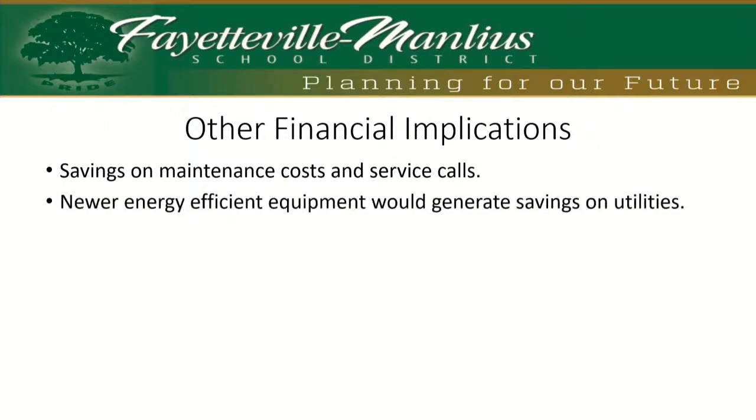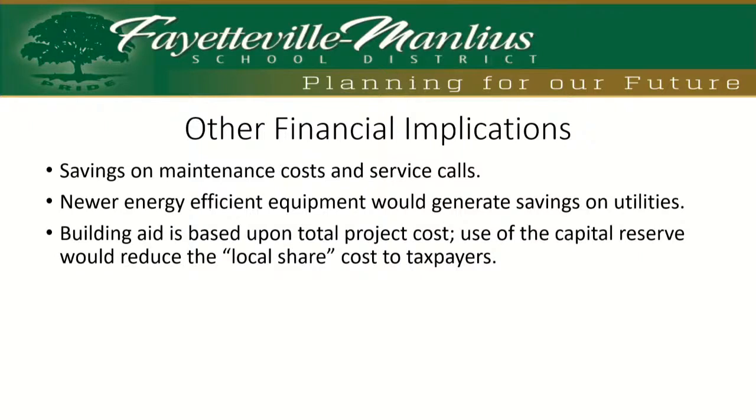We also believe that with newer equipment, when you look at the size of the boilers that were in the video, the size of the boilers nowadays are far smaller and far more energy efficient. So we're anticipating that this would also generate savings on utilities. Building aid, once again, as I mentioned before, is based on the total project cost, and the state will pay us for principal and interest. However, because we're using the capital reserve, we will not need to borrow as much as they're going to pay us.